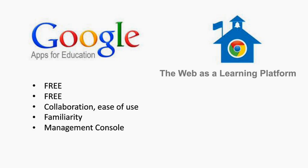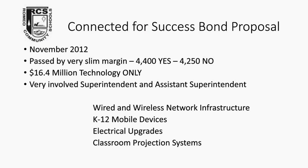In the technology department, we really did enjoy the ease of use of the management console. That was a very simple product to learn and gave us a lot of control over our domain. And with a very familiar organizational unit style, we were very easily able to set up our domain.